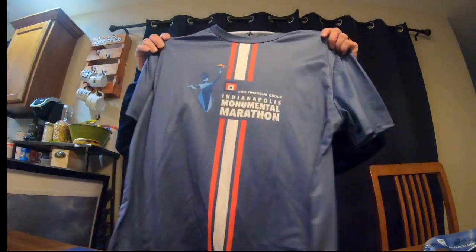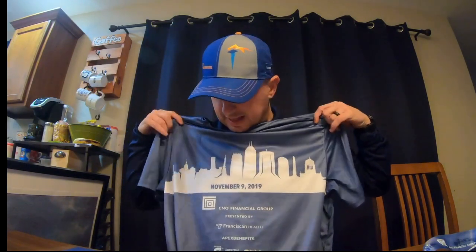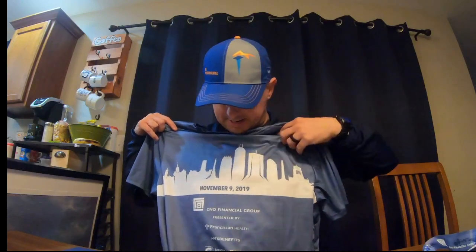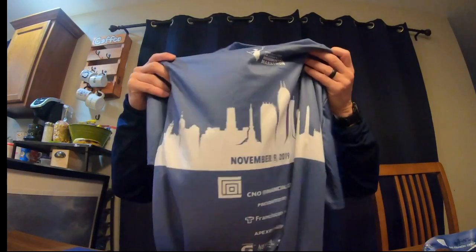So also, while this shirt just fell down, I'll show you the race shirt. This is this year's race shirt. I really do like this shirt. This is one of my favorite Monumental shirts, probably my favorite one I've ever received. Just a nice, simple design on the back. You've got an outline of the Indianapolis skyline with some of the monuments here. You can see the tallest buildings in Indianapolis, some more monuments, and that sort of thing. So just a nice, simple race shirt.